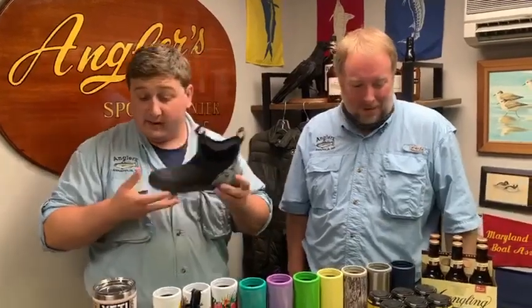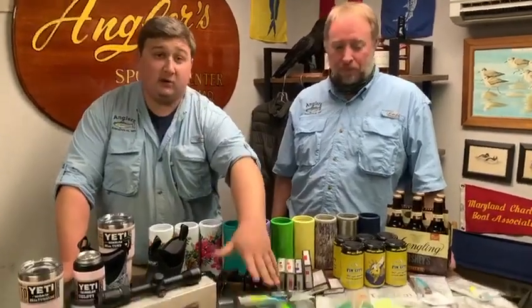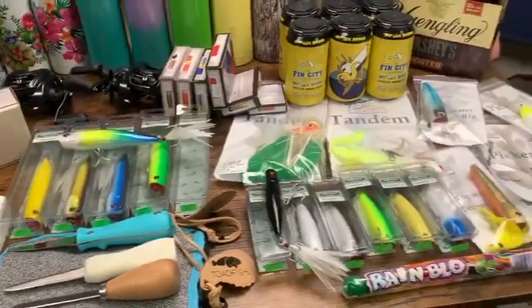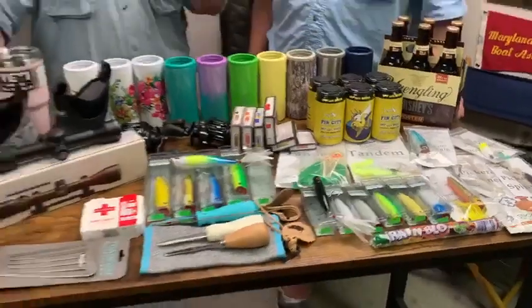So I think that pretty much covers everything that we've got going on. Definitely want to check out the Anglers website for the information about the Customer Appreciation Weekend. Again, October 16th, 17th, and 18th. All these lures on here are going to be 20% off. Almost all of this stuff will be discounted. Not saying everything, but the majority of it.